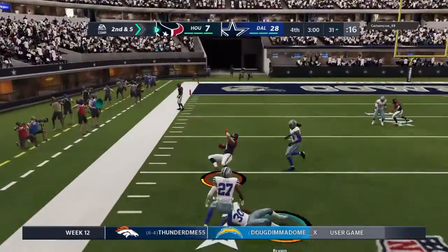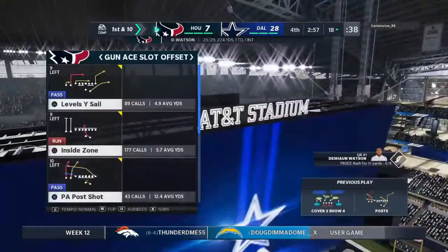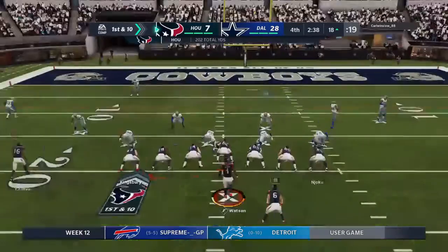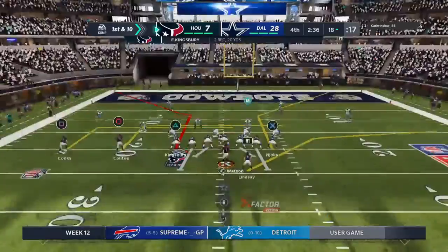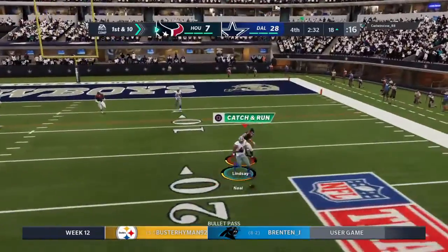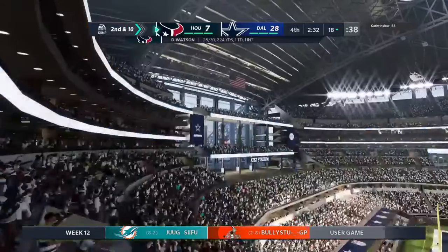Now left side, a completion to his tight end. And he's going to have another first down here as the tackle's made at the Cowboys' 18. A fresh set of downs on a gain of 13 there for the Texans. Houston. From the red zone now, Watson. And that incompletion breaks a string of 5 straight connections.